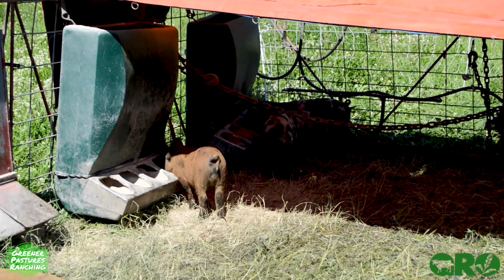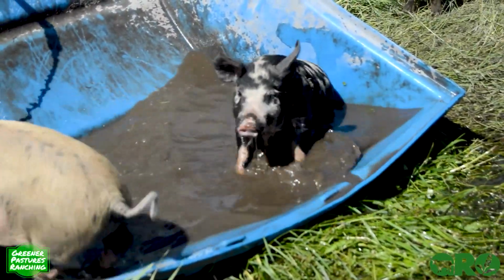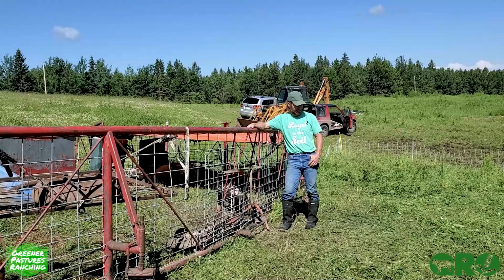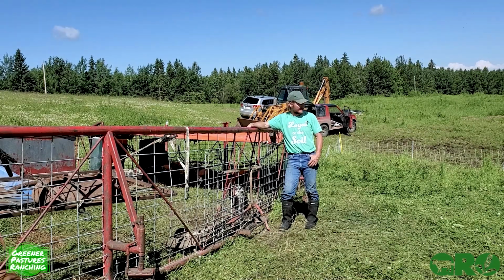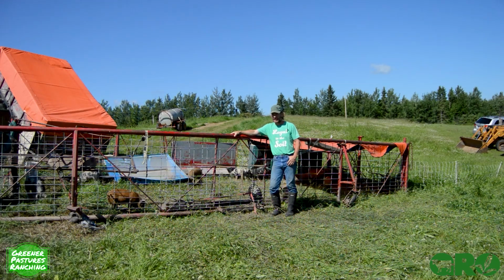And we've got our grain hoppers mounted to the side of this cage, as well as the swimming pool and the water trough here. Everything's attached to the cage, so when we move the cage, everything moves with it. We just have to take the electric netting down, obviously, and drag this with a pickup or the backhoe. We can move it around pretty easily. So, one thing that we've tried a few times, we kind of go back and forth between for our water. We do have a nipple system attached to this cage, depending where we're at and how we're doing it.